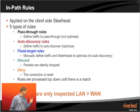These rules are processed in a top-down order until there's a match. So if you've got a list of rules, the first rule that matches, very similar to a firewall, is the rule that is executed. And only one rule is applied at a time. As soon as we reach a rule that matches, then that's the rule we execute, and we don't execute any other rules for that connection.